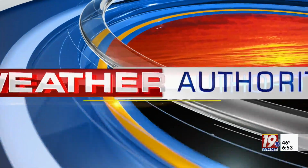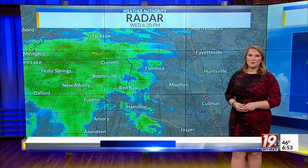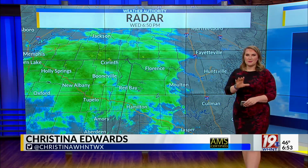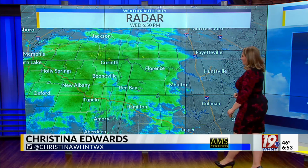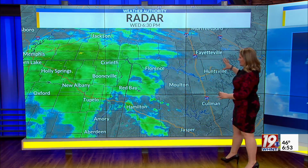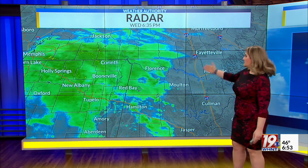Now, your Weather Authority forecast with meteorologist Christina Edwards. It is 6:53 on your Wednesday evening, and if you're thinking about stepping outside, perhaps grabbing some dinner, or you got to go walk the dog, keep in mind that all the green that you see on the map here, this is rain that is now moving in from northeast Mississippi into northwest Alabama.